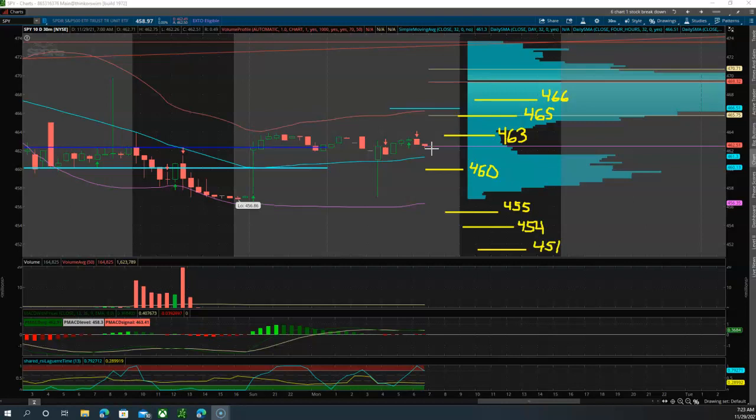Looking back, the previous close was at 458.97. So it could very well be that we hold that 458 area, but it's also quite possible that we retrace through some of the overnight lows. And the reason that there is such confusion about where we retrace to is because we had a half day session on Friday. So we closed at 458.97, somewhere around there.